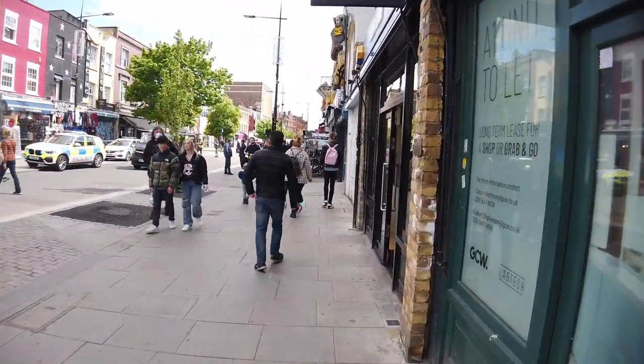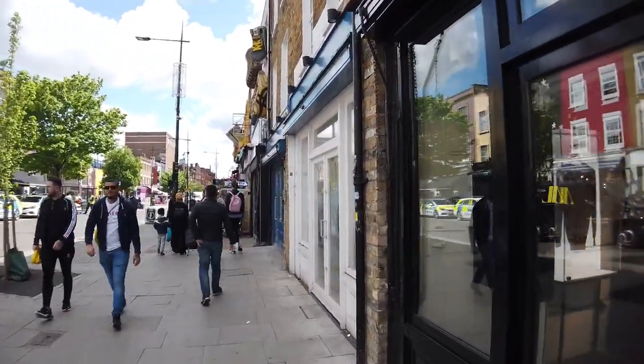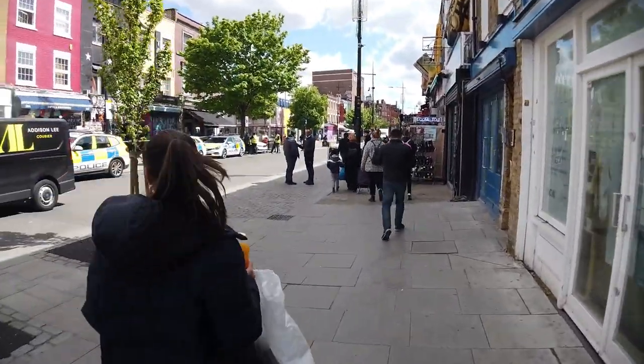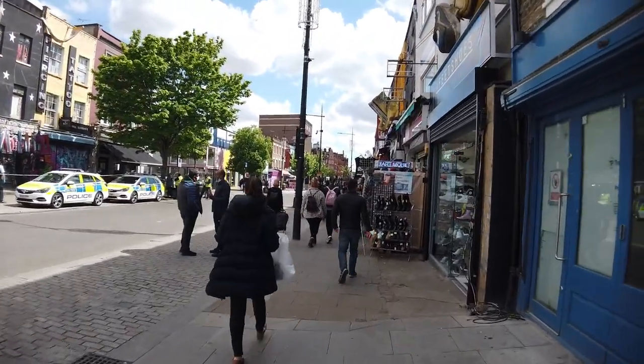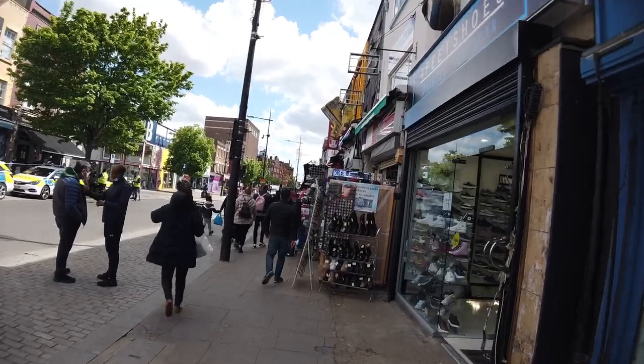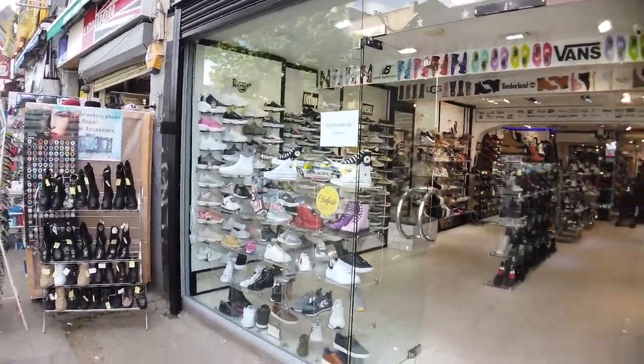So I didn't see any shoes that I liked in that shop because most of them I've got. So let's go hit JD Sports. JD Sports is one of my favorite shops to buy shoes from. But before we go to JD Sports, let's check this Foot Locker out. See what they've got in here.